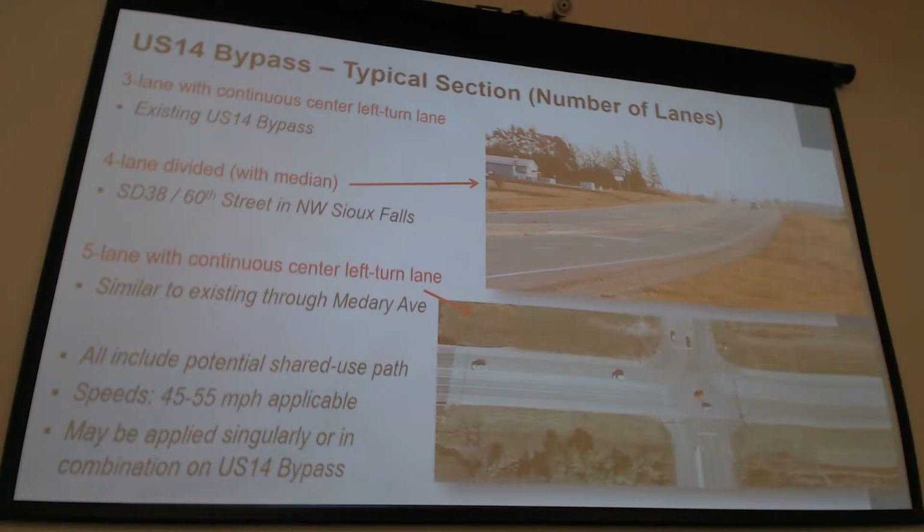The first one is what we call a 4-lane divided with the raised median concept. There's a picture of that in the top right. Essentially, that has multiple lanes in each direction, a raised median between the major intersections, and in this instance, shoulder and curb and gutter would also be potential components with that section.